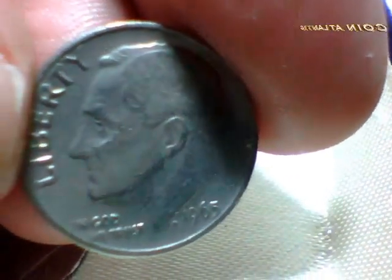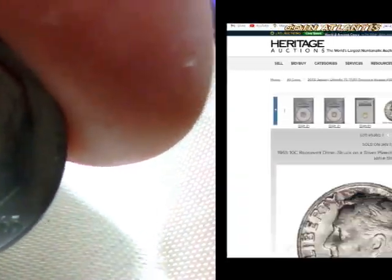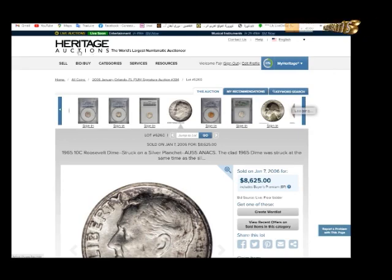It was auctioned on January 7, 2006 by Heritage Auctions, including the buyer's premium. It reported $8,625.